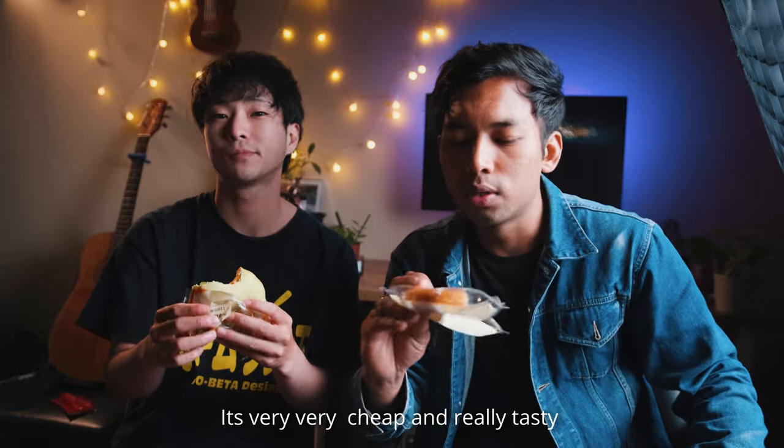This is really rich. Not a lot of sweet, but it's got a lot of butter and a lot of milk. 100 yen. 120 yen. What else can you get? It's very cheap and very tasty.